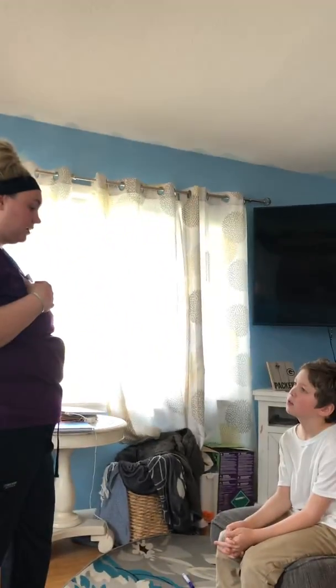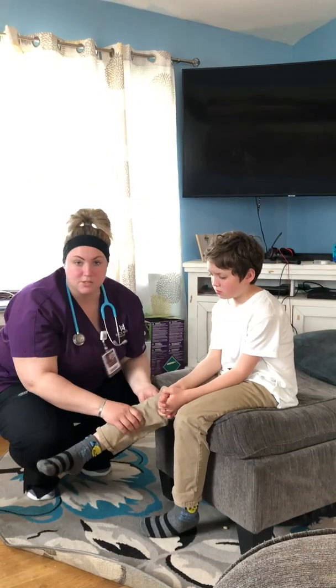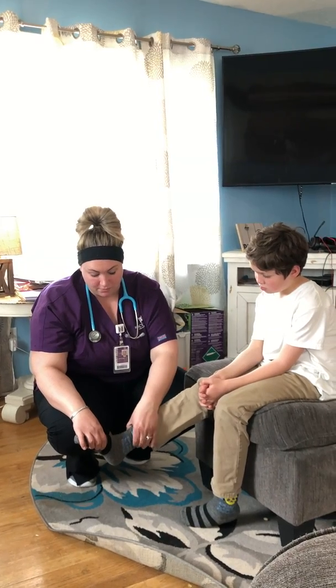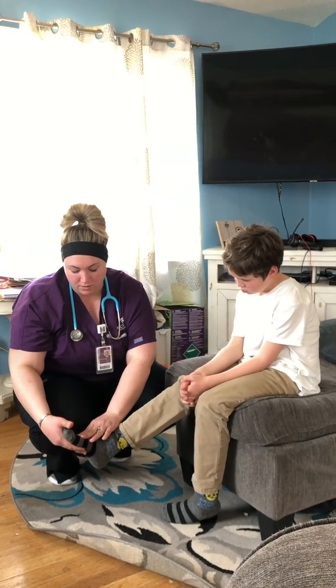Okay, now I'm going to go to your legs. Do you have any issues with tingling or tenderness? No. Okay, I'm going to note your 3 pulses. So popliteal is going to be behind the knee. Posterior tibial is right above the ankle, right here. And then dorsalis pedis is right by the big toe, right in here.